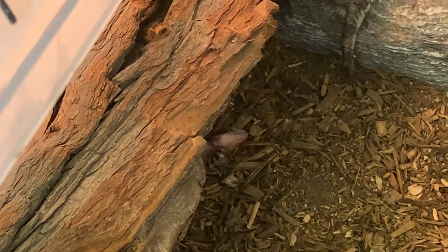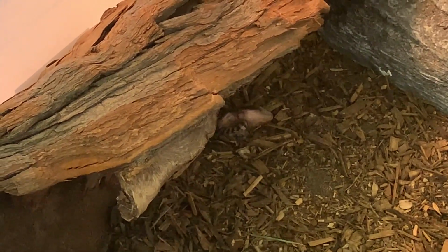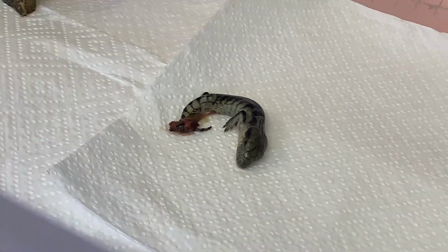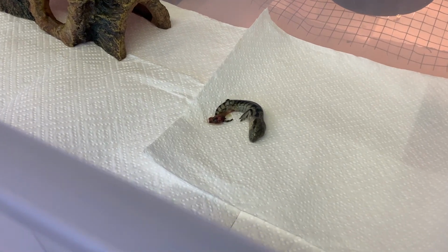So I've just come home from Melbourne to find one of my blue tongue rescues giving birth. You can see there's a baby. That's a baby there. She's moving around a bit more. I noticed this one first because I came to check on her, and I was like, oh, that's a weird poo that's moving around in her enclosure. And it was a bubba.